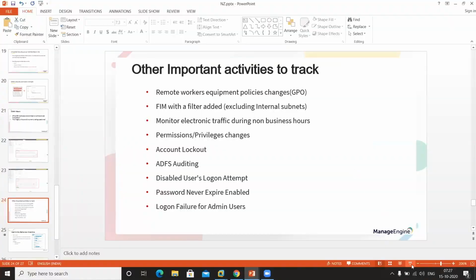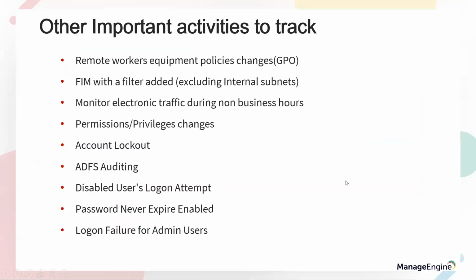And then moving ahead, some more recommendations, and then I will pass it to Sid. Disabled user account logon attempt is what I would term as the ghost account reappearing. Password never expires enabled for your service accounts, Kerberoasting, logon failures for admin users, right?